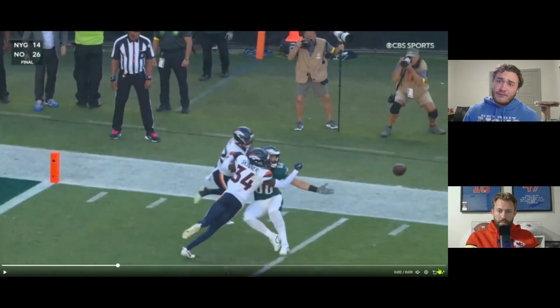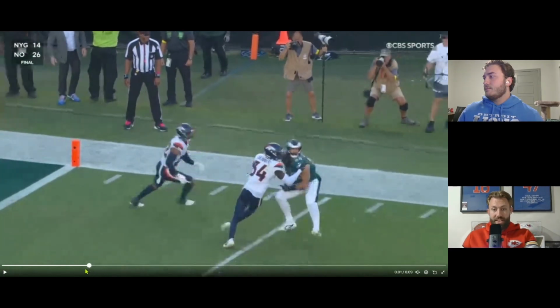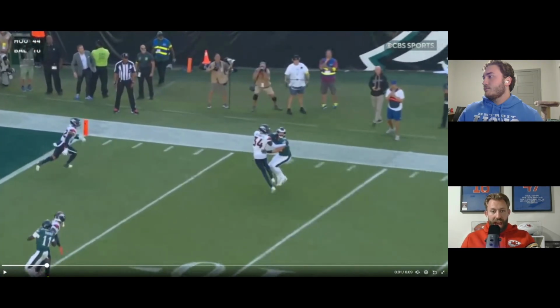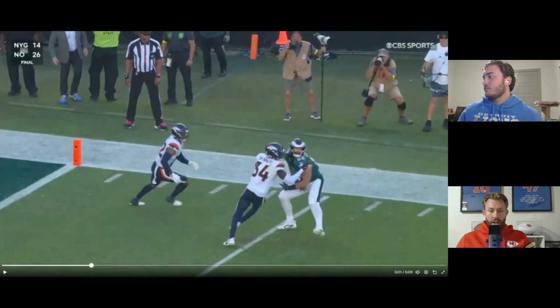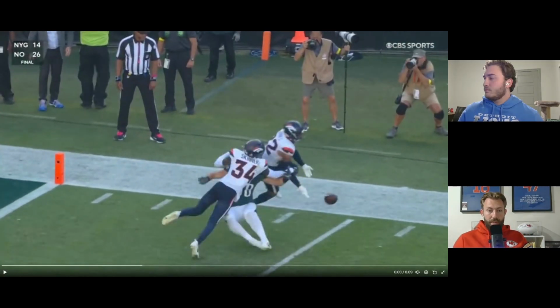And this ended up costing Philadelphia the game, correct? Yeah, essentially. So of course, Denver beats Philadelphia, their first loss of the season. Their first loss in almost a year, actually. But had a defensive pass interference call been thrown here, then Philadelphia would have gotten the ball at the 4-yard line with 3 seconds left in the game.